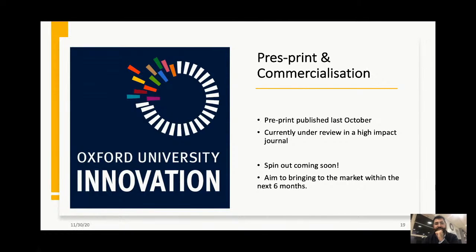We also have some exciting news in terms of commercialization and how this assay can actually be deployed to help during this pandemic. There's a spin-out coming soon in collaboration with Oxford University Innovation. The aim of the company is to bring to the market a fully autonomous device that can perform the test without the need of a lab within the next 3 to 6 months. This is ambitious, but we have done our homework and talked to relevant people in the industry, and we are confident that we can deliver this, subject of course to investment and support.